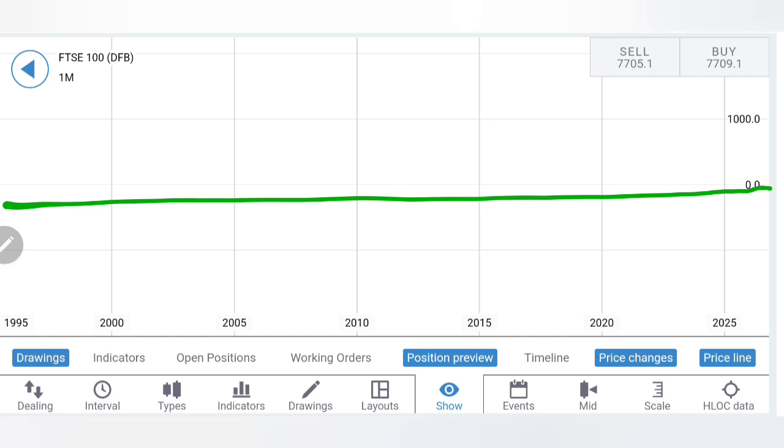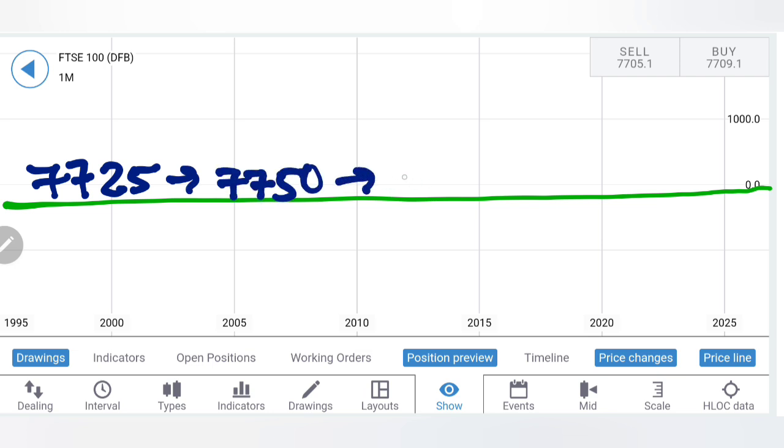Now, let's have a look at the levels to buy. Yes, you can buy at 7725. Then one can expect 7750 as the next destination. And beyond that, 7780, 7820. These two levels you should watch out for.